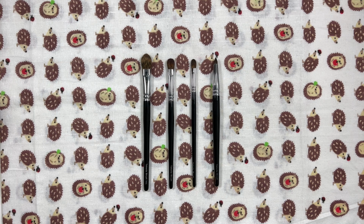I've also been using these 4 Takeda eyeshadow brushes recently, and I do have an Instagram post with these brushes as well from a couple months ago where I said the same things, or essentially the same things, but I'll just go over it in the video again.